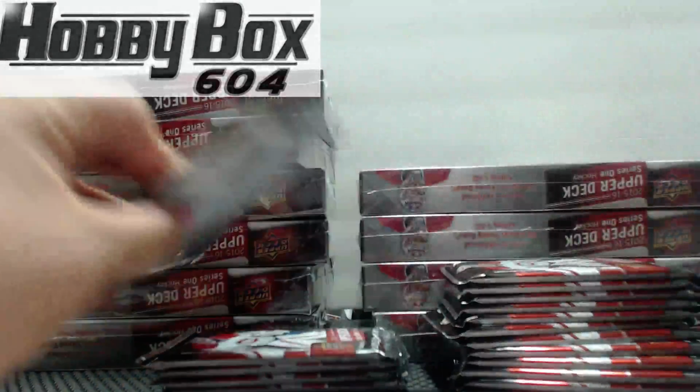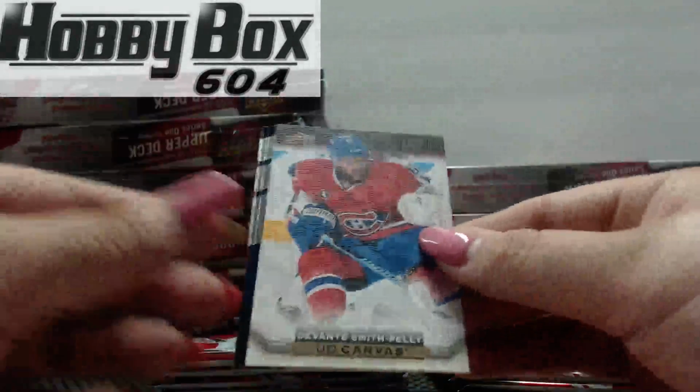All base pack. Sorry guys, I'm double checking. I'm just paranoid of missing an exclusive or the high gloss. But luckily, I don't have Colorado, right? No, I don't think so. And our next is a Devante Smith-Pelly Upper Deck Canvas.